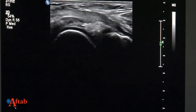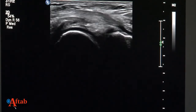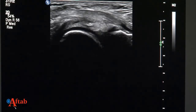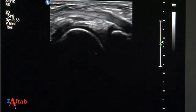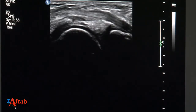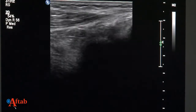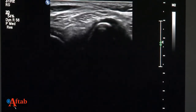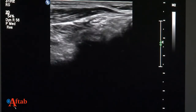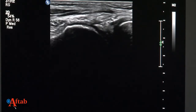This is an important landmark, because this is where we again look for osteochondral injuries, because you can see the cartilage lying just underneath, covering the femoral condyle. So this cartilaginous injury can be very well picked up and documented on an ultrasound. In the same manner, the cartilage on the lateral femoral condyle can be seen very clearly against the contrast of the fibrocartilage of the lateral meniscus.